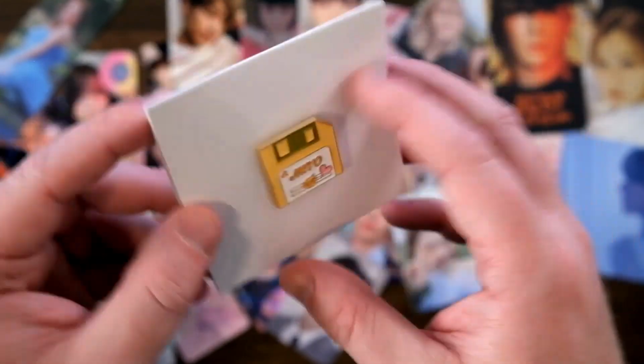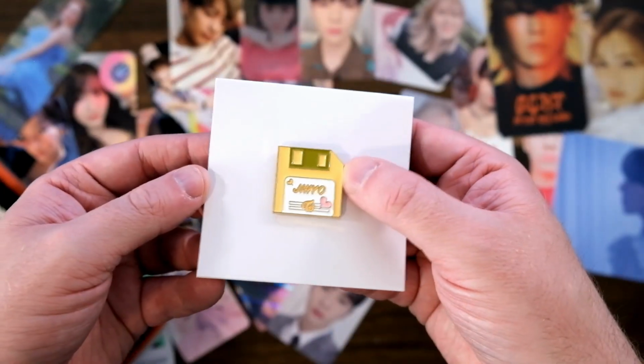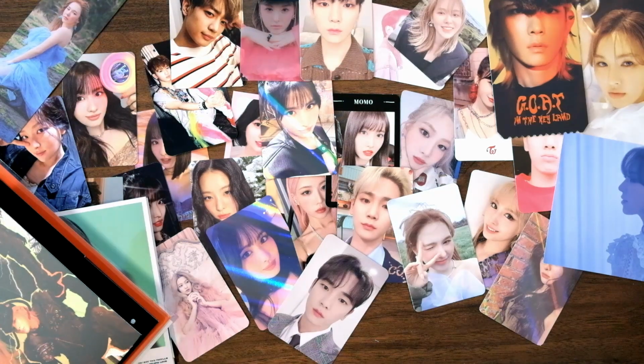Obviously these things are pretty big. I don't know if you can tell. I have small hands, but these are pretty big pins. So they're not something I'm likely to ever wear on my suit jackets or anything. And I don't really put them on backpacks or anything. But I have a collection, and into that collection it shall go.